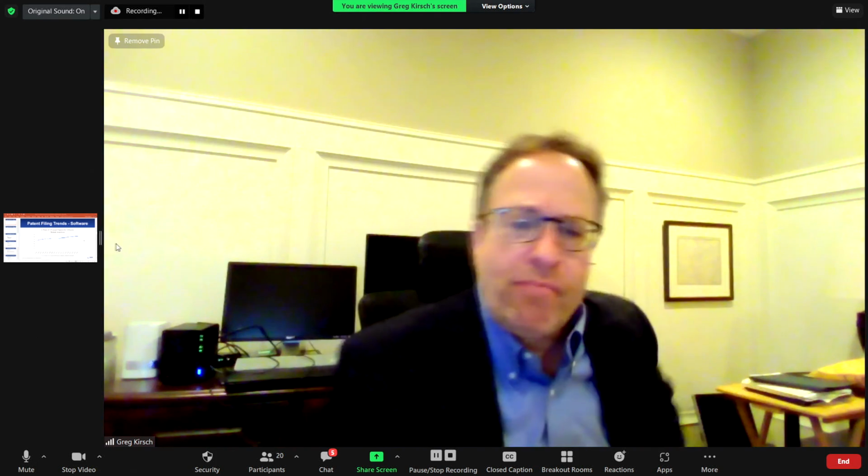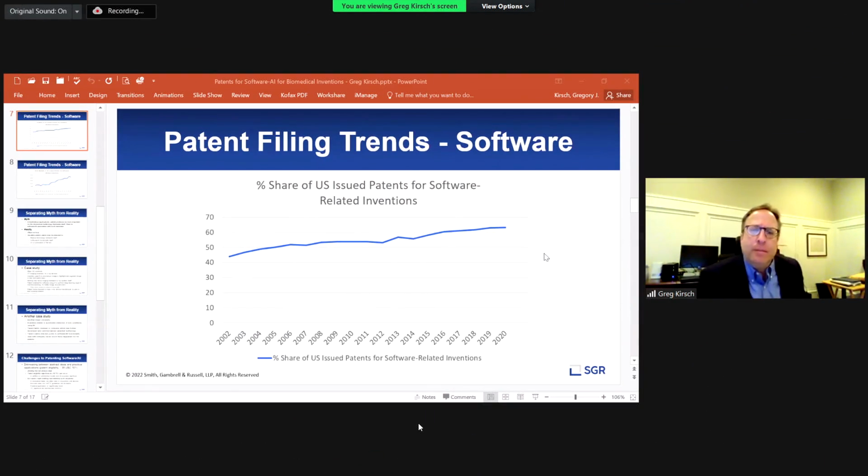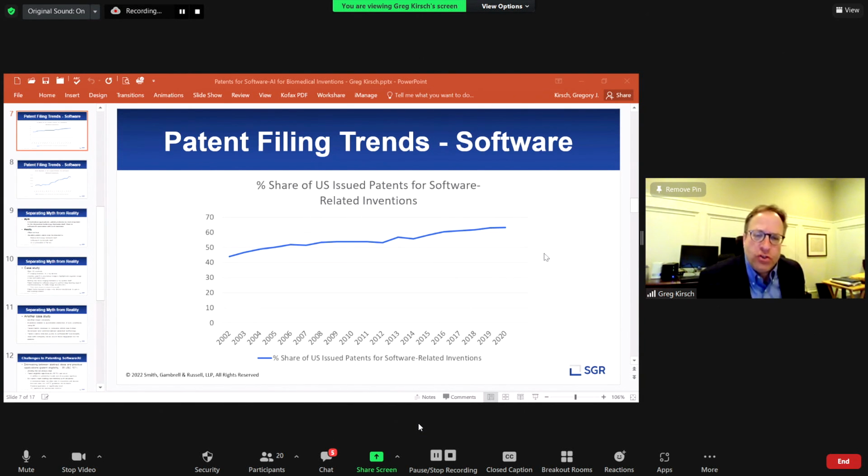Interesting point. Well, let me go back. This is the total number of patents. Let me go back one slide to the percentage share, and you'll see it's almost 65. It's like 64% as of 2020, and that's a fairly, in my mind, fairly high percentage overall. If you think about all the different types of inventions that people pursue patents on, it's not just devices or computer-related inventions. It's biotechnology, it's pure mechanical inventions, it's chemical inventions.